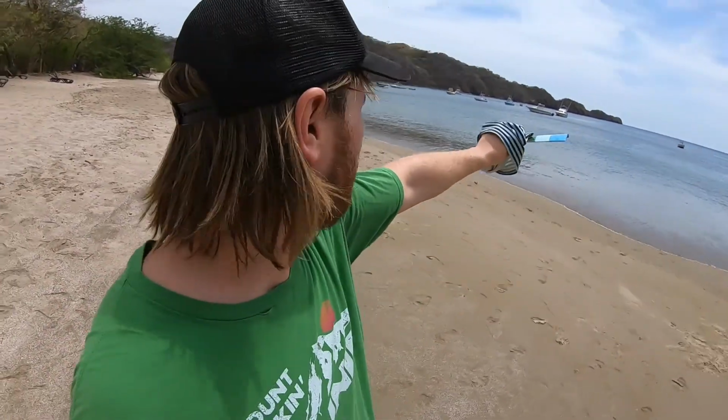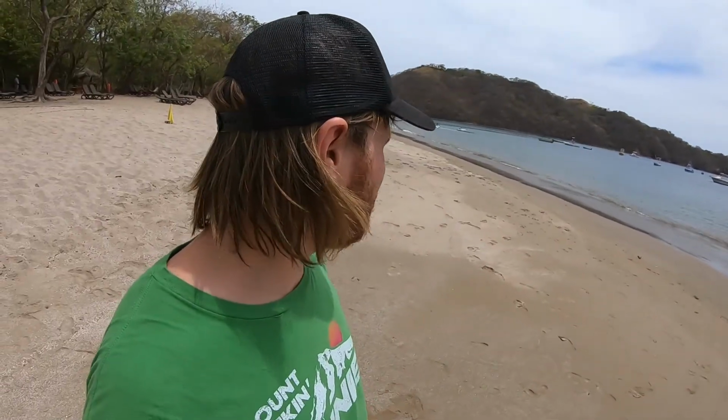One thing I immediately noticed about this beach, the pictures you see online for the resort, it looks way greener everywhere. So maybe they got those pictures in the middle of the summer. Maybe they turned up the contrast or something, but it's definitely not as green as the pictures show. This is a dry tropical forest versus a wet tropical forest.